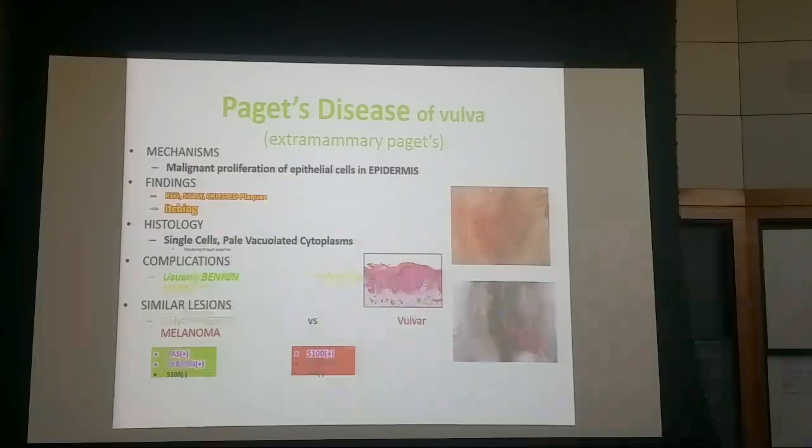Paget's disease, malignant proliferation of epithelial cells in the epidermis, red, scaly, crusted, itching. So there are really just 2 things you have to know about this. One is that it is not an indication of underlying cancer, which Paget's disease of the breast almost always is. I'd be very shocked if you don't get a question on that. And the other one is that the differential diagnosis for Paget's disease of the vulva is melanoma, and you differentiate them by cell markers.